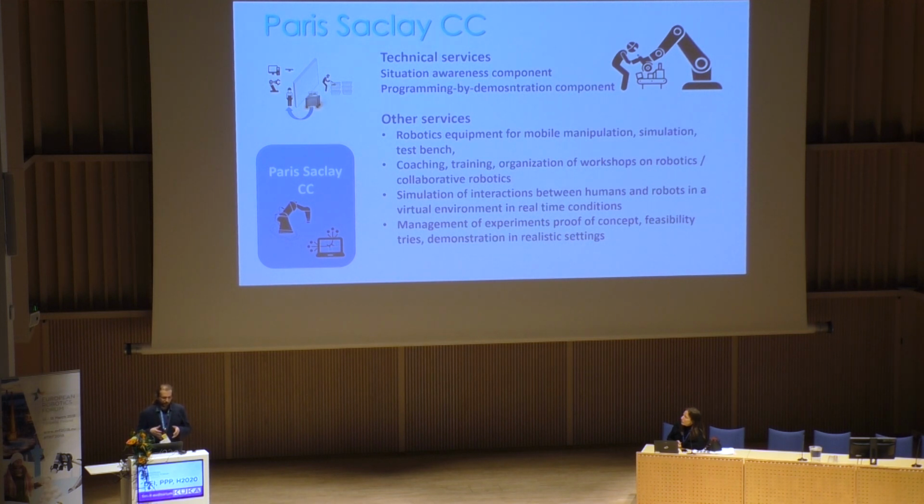You can have access to coaching, to training sessions and consulting in general about the technology. You can have access to simulation of interaction between humans and robots, and all the prototyping facilities. You can use the prototyping facilities for a manufacturing task.